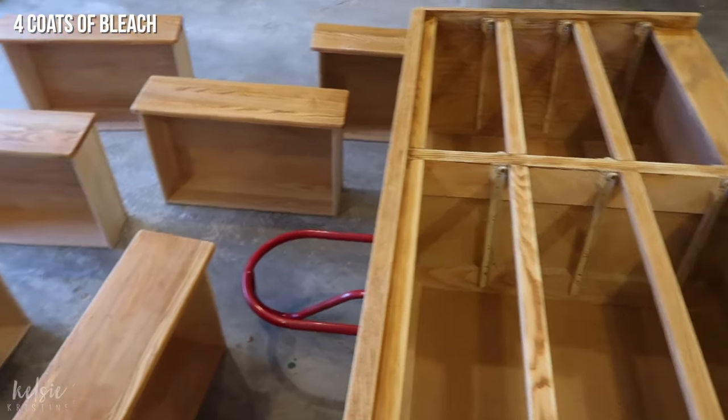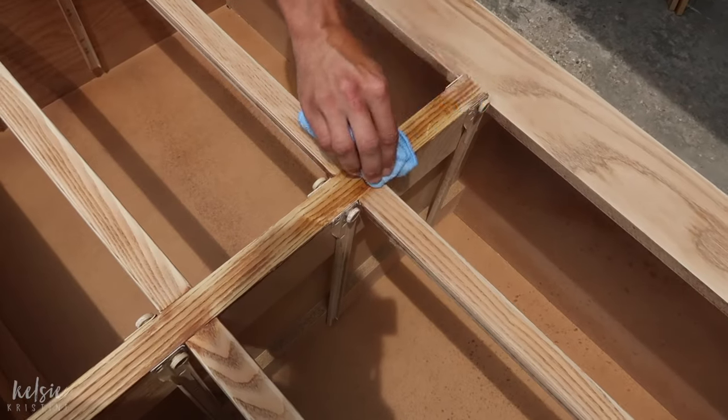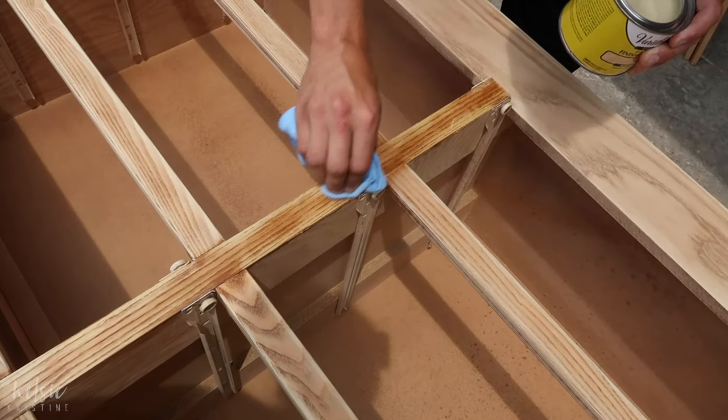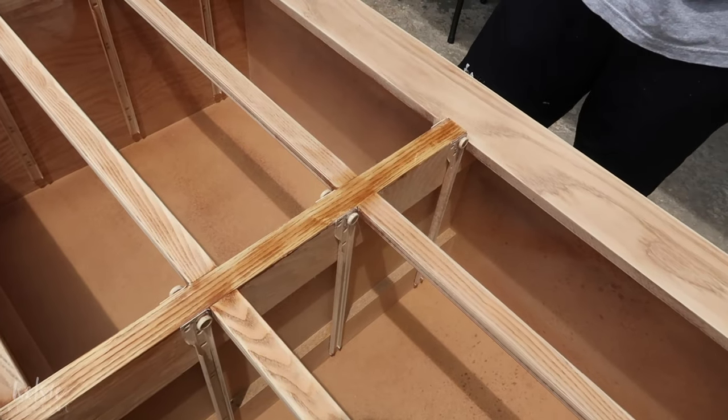Four coats of bleach. So we're testing out the wax just on this strip right here, just to see if it ends up drying how we want it, because we don't want it to dry very yellow or glossy. We want that matte finish. We'll give it 15 minutes to dry and see what it looks like.